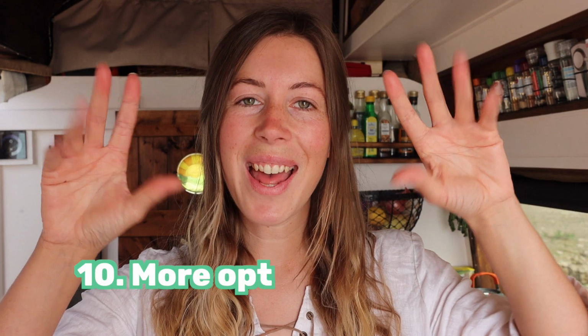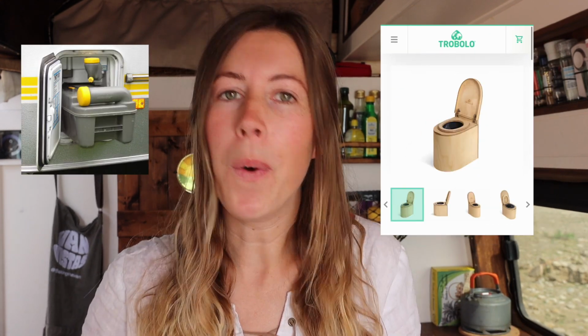So reason number 10, and my final reason for now, compost toilets just have more options. Chemical toilets really only come in one form because of the way that they function, whereas compost toilets can come in all different styles and designs. Really helpful when you're in a tiny home and you want something that fits your needs and your style.